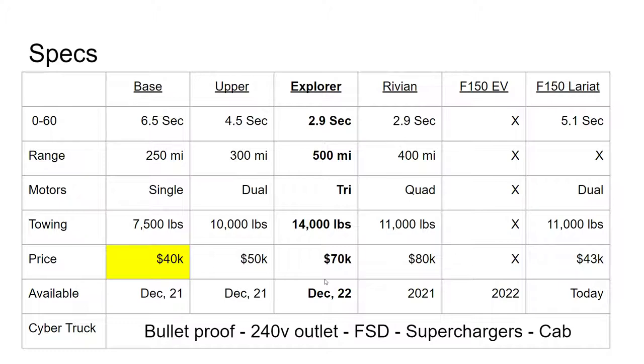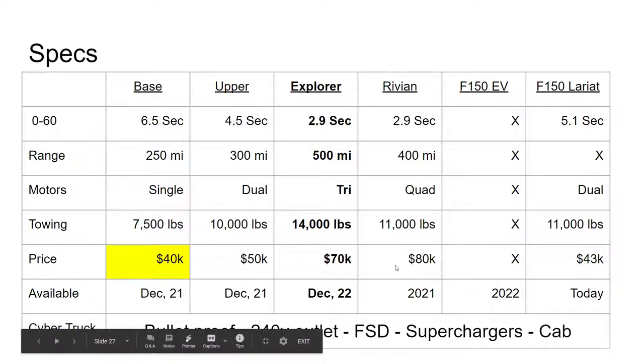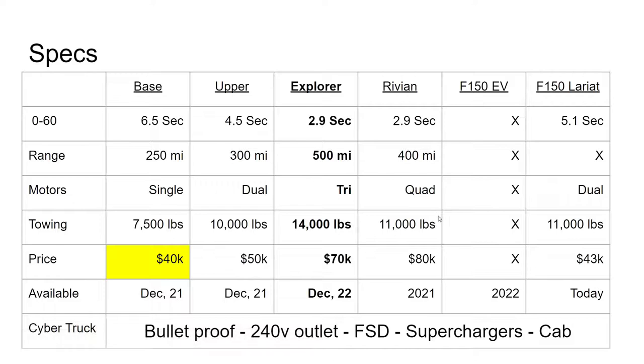This is the Rivian next to it, which is a competing EV automaker, not very popular. They haven't made a vehicle yet, but their car costs more and does less, as you might expect. And over on the far side, we've got what a regular truck can do for about $40,000, which is a little bit more than the basic version of the Cybertruck. But of course, it's a gas car. And the big difference is that if you're towing fully loaded, you probably will get better range with a regular truck.